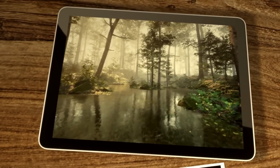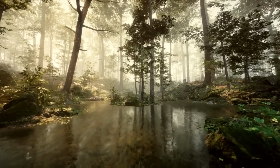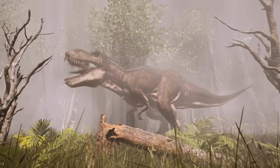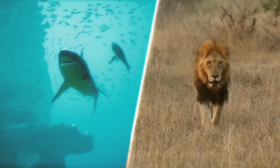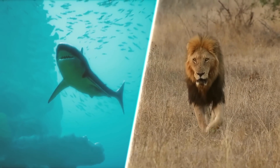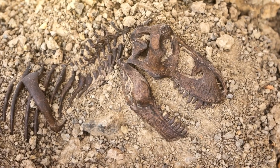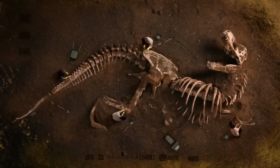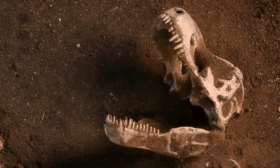It might have looked like a beautiful place at first sight, a lush green forest, rivers glittering in the sun, until you meet some terrifying dinosaur. The lions or sharks of today are nothing compared to what the fossils show us. The Kemkem Beds were dominated by terrifying predators, and above them all, 3 of the largest predatory dinosaurs ever discovered.